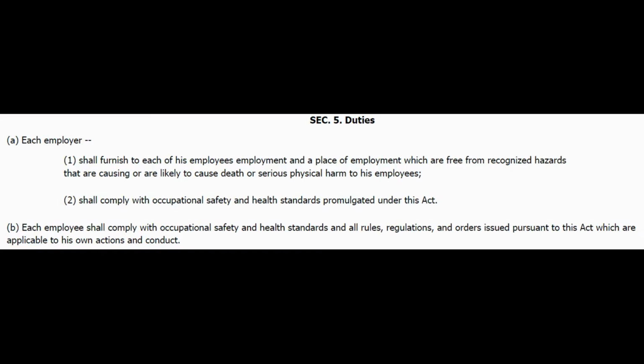But wait a minute, as an employer, do I even have to worry about heat? Couldn't that be considered a personal injury? That's not my problem. All right, let's take a look. General Duty Clause Section 5(a): each employer (1) shall furnish to each of his employees employment and a place of employment which are free from recognized hazards that are causing or are likely to cause death or serious physical harm to his employees. (b) Each employee shall comply with the occupational safety and health standards and all rules, regulations, and orders issued pursuant to this act, which are applicable to his own actions and conduct. Does it apply to you? Well, General Duty Clause says serious physical harm or death.